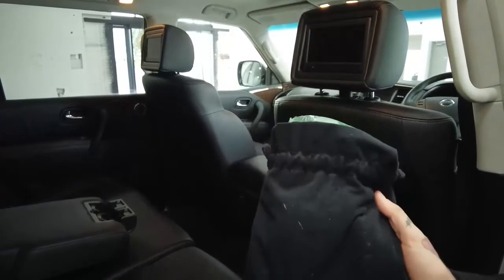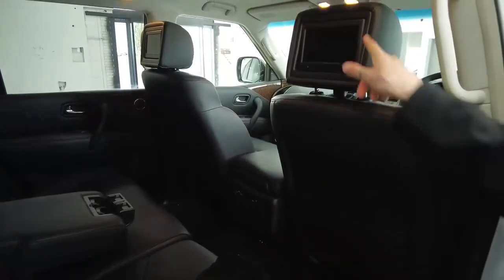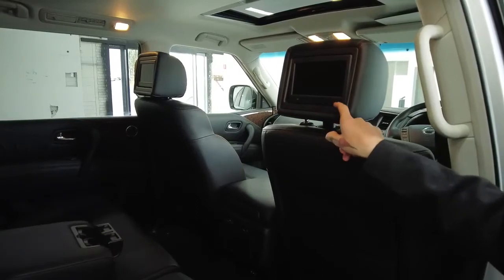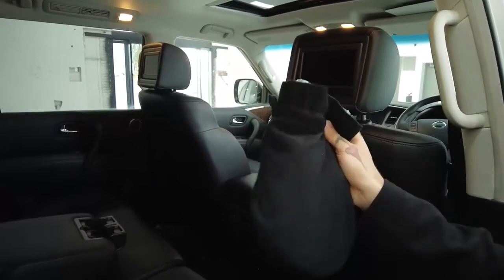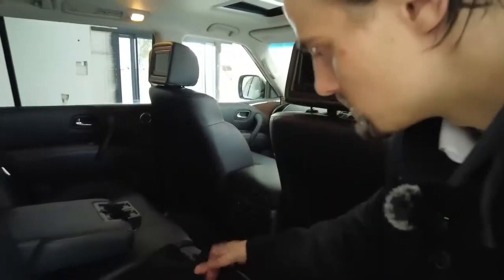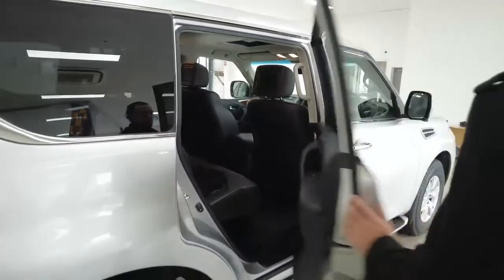They are the headphones, and you're like, why do I need headphones for, Jesse? And I say, it's a good question. If you haven't noticed, we do have a DVD player, multimedia system in the back of the headrests, ready to go, okay? So these are Bluetooth headphones. Turn them on, they sync up, and then if you're going for long trips down south, you know the deal. You don't need me to explain that to you. So I'll leave them there, and I think we're going to wrap up the back part of the tour.